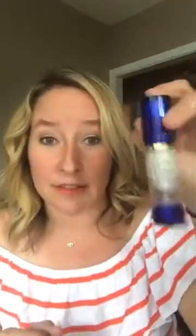So this is literally not activated until you pump it out into your hand and break those little vitamin C beads. I just break them up in my hand and you're putting it right on your face, right on your skin. So that's why you're getting the freshest product right on your face with this stuff. It's amazing. This also has our SenePlex complex in it, so you're getting all those benefits.